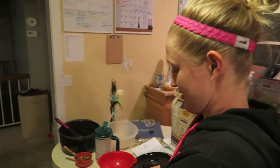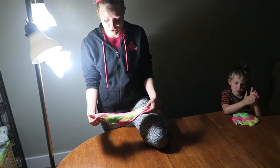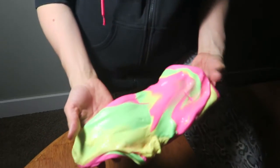We're making glow in the dark slime. Let's keep playing with it until it starts. We're gonna see if it glows. I'm glad we added green and yellow because the pink really overpowers it, I think. Well, we had some fun tonight. Glow in the dark. Check it out.